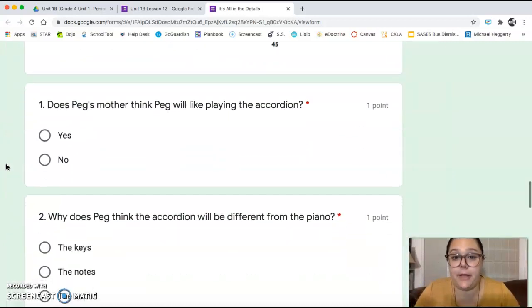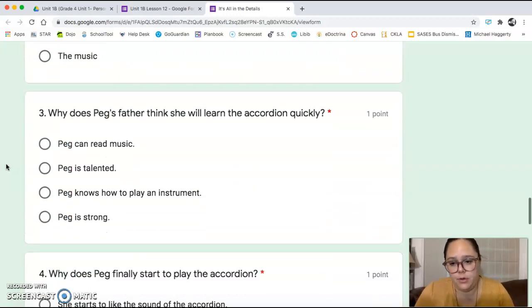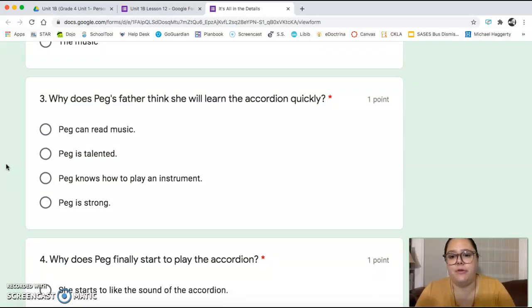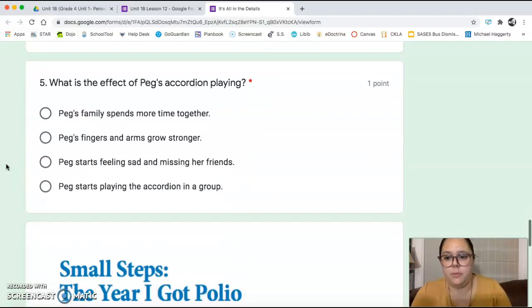Okay, some comprehension questions for that chapter. Remember, go back into the text, rewind me, listen to it again, whatever you need to do. Number 1 asks, does Peg's mother think Peg will like playing the accordion? Number 2, why does Peg think the accordion will be different from the piano? Number 3, why does Peg's father think she will learn the accordion quickly? Number 4, why does Peg finally start to play the accordion? Number 5, what is the effect of Peg's accordion playing?